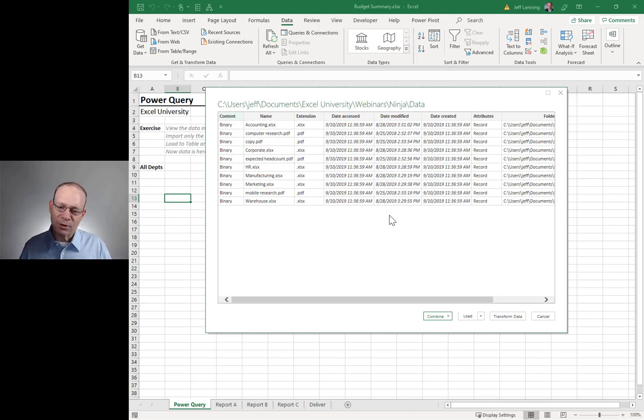And so now we have a couple choices. We could combine and load, and that means combine all the results from all of these files, but that's not really what we want because we don't want the PDFs. Okay, we could load, which means just give me this list back to Excel, and that's not really what we want. We don't want the list of files. We sort of want each of the contents from each of the Excel files.